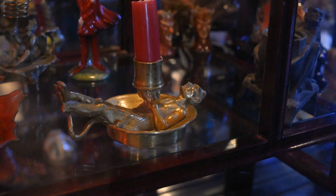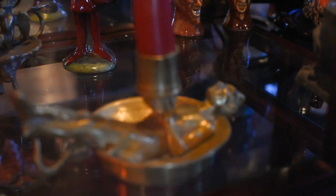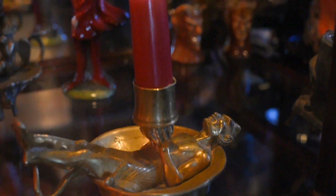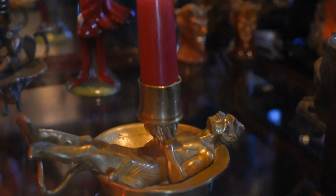Here's a chamber stick or candle holder with a handle that you would have used when you had to go to the bathroom in the middle of the night. The devil is also a symbol for protection, just like gargoyles on buildings. So when you were using that in the middle of the night, you had a little protector with you.